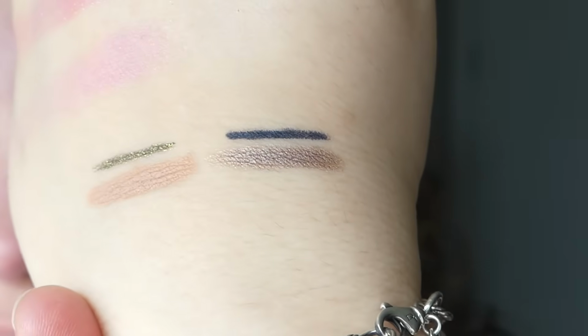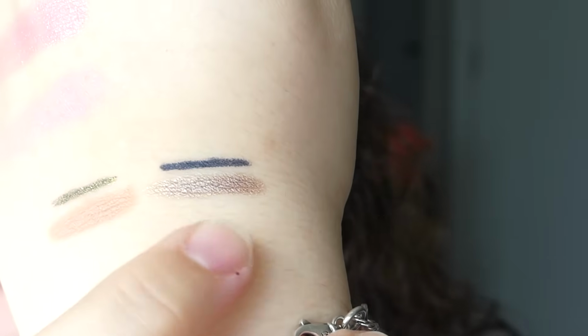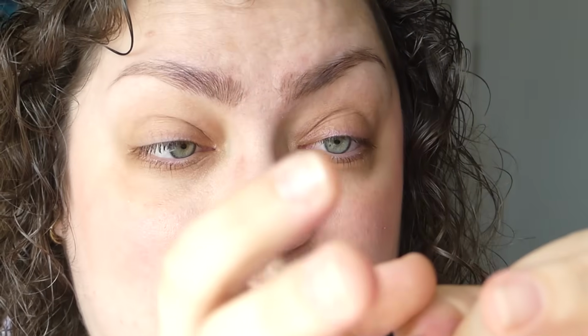Very, very pretty. So we've got the matte and the glitter, and then we've got the matte and the shimmer. Very, very nice. Ugh, although I am worried. As an adult, I've definitely developed some seasonal allergies, and one of the reasons I haven't filmed this is because my eyes have been so watery and goobery lately. Like, obnoxiously and invasively, it gets in the way.